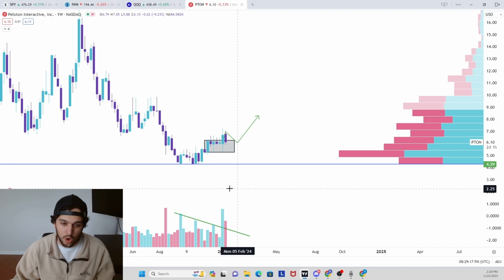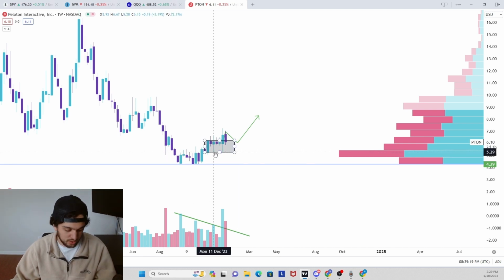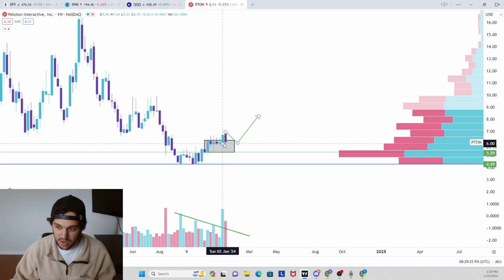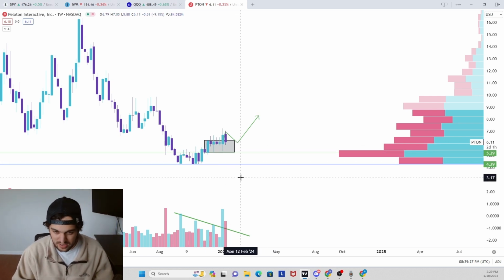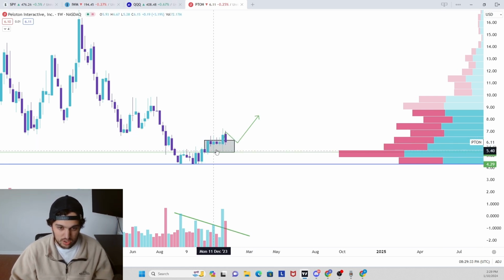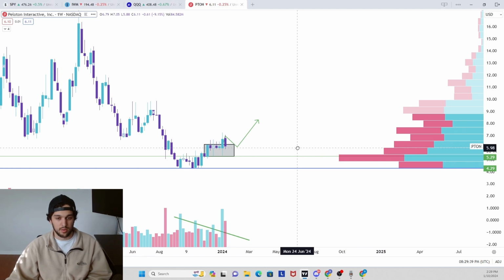I think all pullbacks down to around $5, I'll be buying. I'll be buying pullbacks down. But right now I got my entry at $6.58. Could have got a better entry, but this candle right here looks like it's going to be the retest candle. So we had a breakout, then retest the zone.